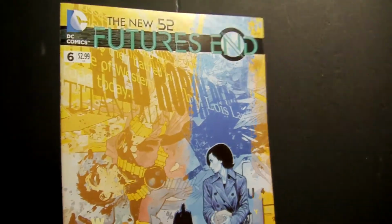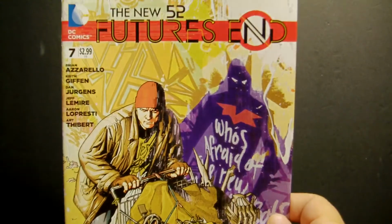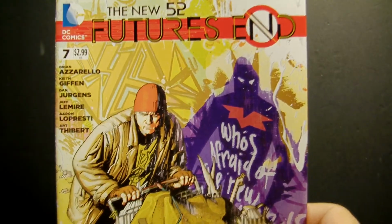Number six. What's interesting about this, as I read it, it reminds me a lot of A Year Later, 52, I think it was, when DC started doing this, you know, the whole weekly thing. It's the year later, basically, when all the Superman, Wonder Woman, and Batman are gone, disappeared. And it seems to be the same thing here. There's no Batman, there's no Superman. Wonder Woman's still around, but those two main heroes are not there.